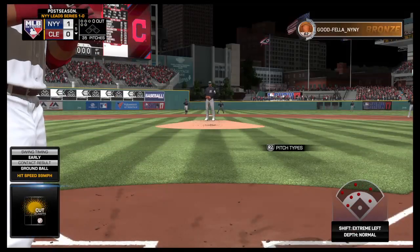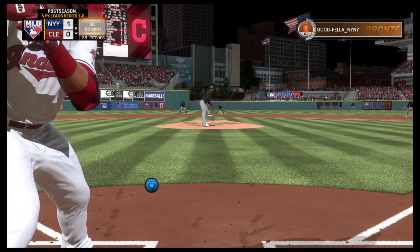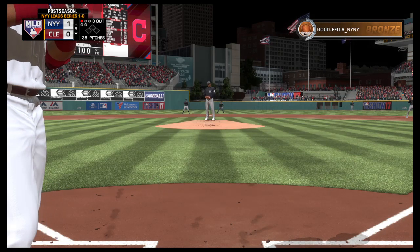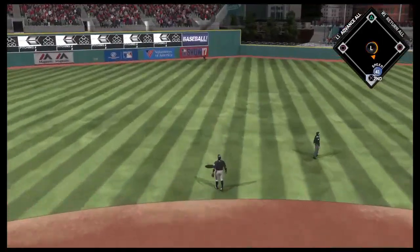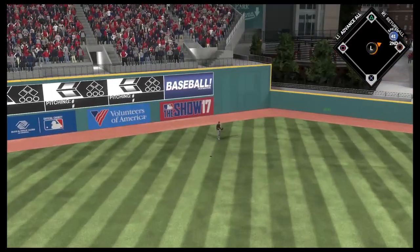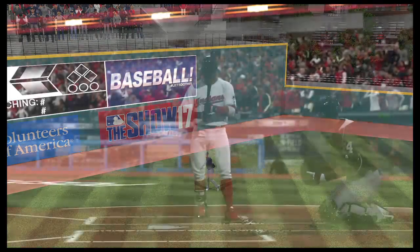Now in the box, Edwin Encarnacion. He'll lead things off as we begin the home fifth. Edwin Encarnacion. Trying to jam him with the first pitch slider, but it's in a bit too tight for ball one. High in the air out to center field. And this is taken in there by Ellsbury for the first out.